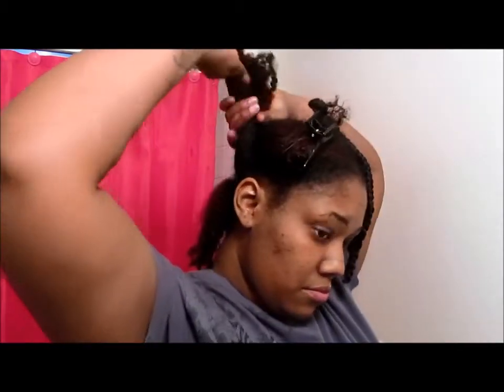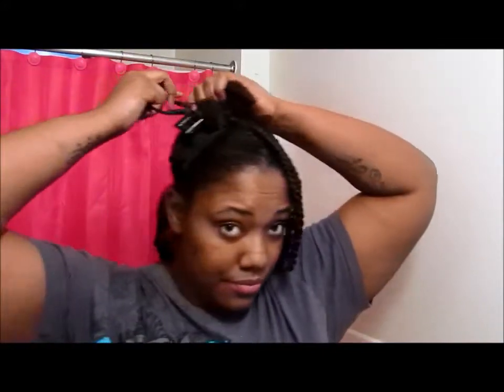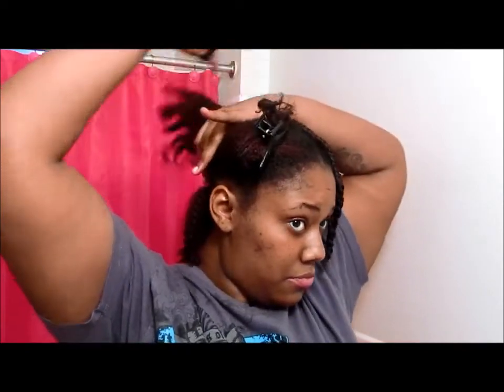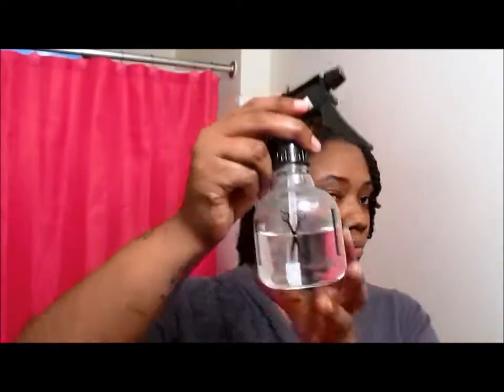The Eden Bodyworks Shea Coconut Line for me works extremely well. It has become a staple line in my hair journey. I love using the products. The leave-in conditioner is definitely a staple leave-in conditioner for me. I make sure to have enough on hand because I like to use it to detangle my hair as well as to moisturize my hair. But it's great for detangling. It provides so much slip, for me.